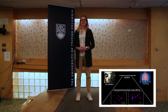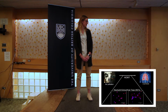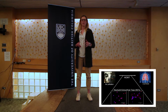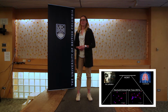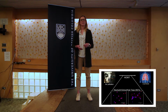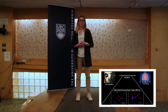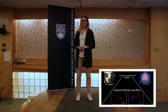So about 10 years ago, it was discovered that neutrophils can undergo this incredible process, where the cells basically cast out these sticky DNA webs loaded up with a variety of proteins, kind of like toxic spider webs, called neutrophil extracellular traps, or nets. And these nets can literally trap microbes and kill them to help protect us. But the issue is that if this process isn't controlled very carefully, those toxic spider webs can also cause damage to our own tissues. And we think that might be happening in patients with asthma.